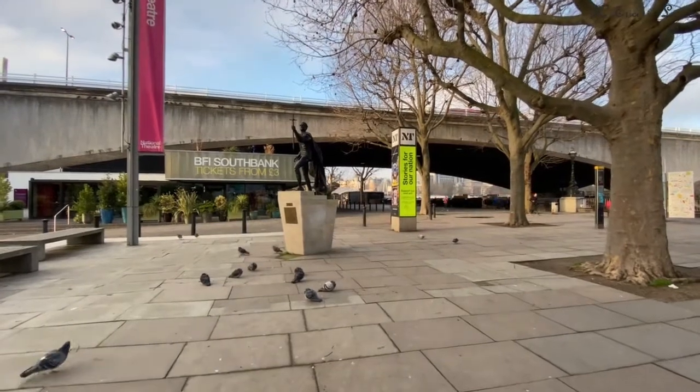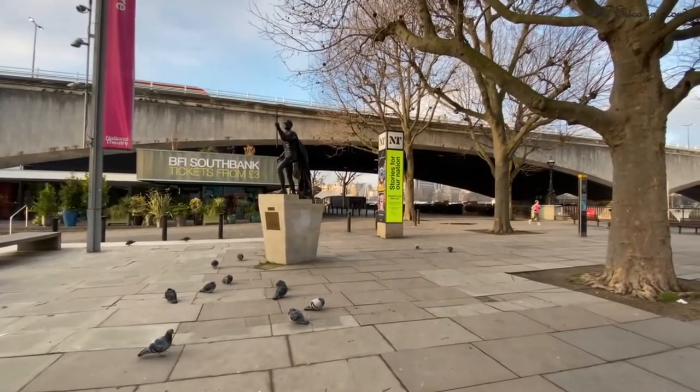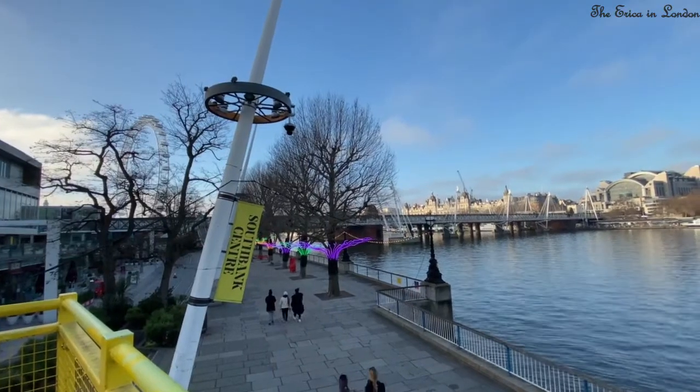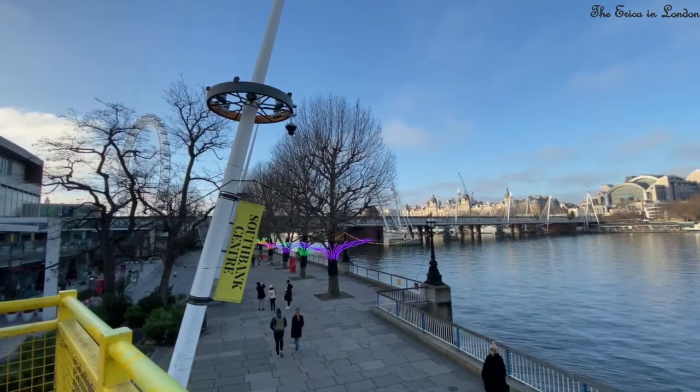During the Second World War, South Bank was heavily damaged. To create a tonic for the war-scarred nation, the Festival of Britain was held in 1951, and South Bank was chosen as the site of the festival.